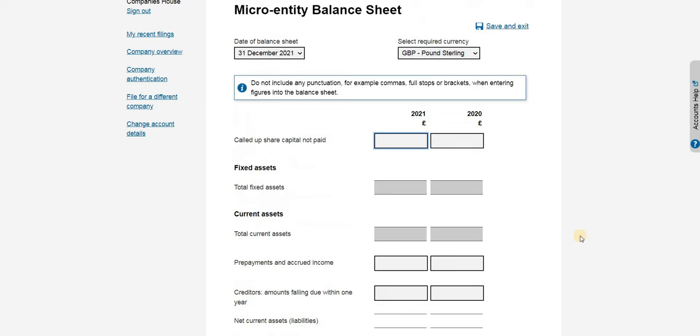Okay, so the date of the balance sheet, which has come up automatically. My accounts, by the way, run annually. For particular reasons, when I set up my company many years ago, I set it up to run from the 1st of January to the 31st of December. A lot of people do it from April to April.